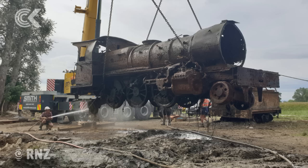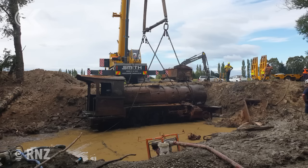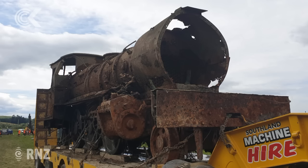There was relief as the locomotive was hoisted into the air. John Titter says it was an unbelievable experience. 135-year-old locomotive, 93 years in the ground, and there it sits in a crane, eh? Unbelievable. Wow. And emotions were running high as it was placed down onto the back of a transport truck. Can't get any better than that, man, can you?